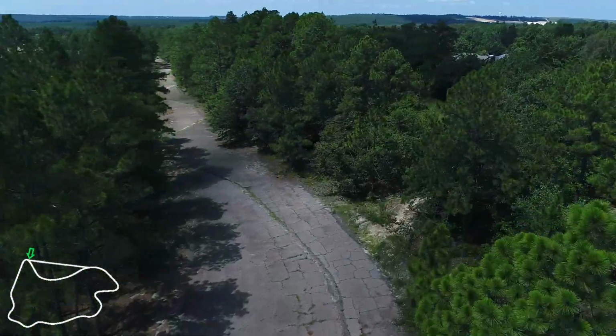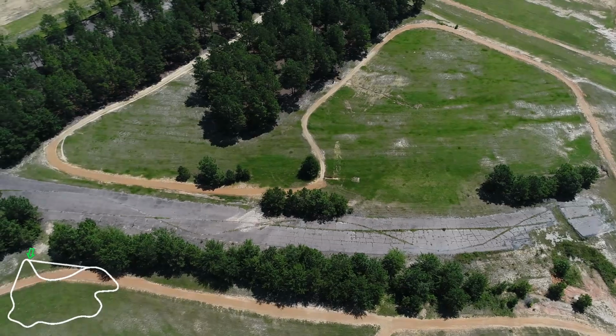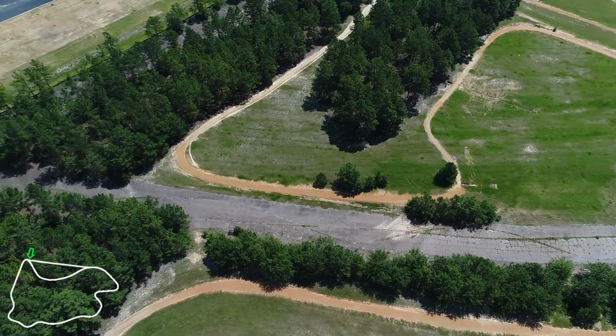The Turn 1 complex is an impressive one. The banking is significant, and the approach, up a hill and over a crest after the front stretch, would no doubt have meant a very fast entry.